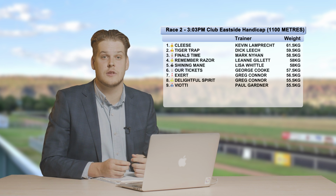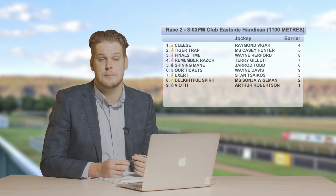It should settle just off the lead, and the race doesn't contain much early pace, so this could be a great spot. Once again, I have to support the leader after its performance last start in Shining Mane as my second selection. Cleese first up goes in for third. It looks a danger regardless of the 61.5 kilos that it will have to lug the journey. And finally, on recent efforts, I can't leave out Remember Razor, which we know will be up there early, with it drawing 7 and Shining Mane coming out of 6, carting it into the race early from the jump. My numbers once again for the second, 7, 5, 1 and 4.